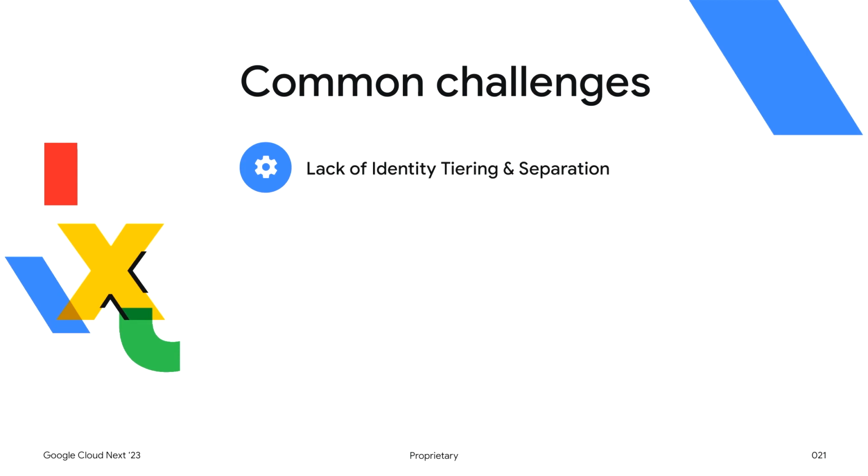One, lack of tiering and separation. We often see organizations using their on-prem IDP, commonly Active Directory, to administer and manage their on-prem environment as well as their cloud environment. And oftentimes, that Active Directory environment is based on legacy architecture and setup, essentially a flat domain. What that creates is a massive risk vector, where now identities that are based on on-prem Active Directory, once and if compromised, attackers are able to use those same credentials to log into cloud directly.